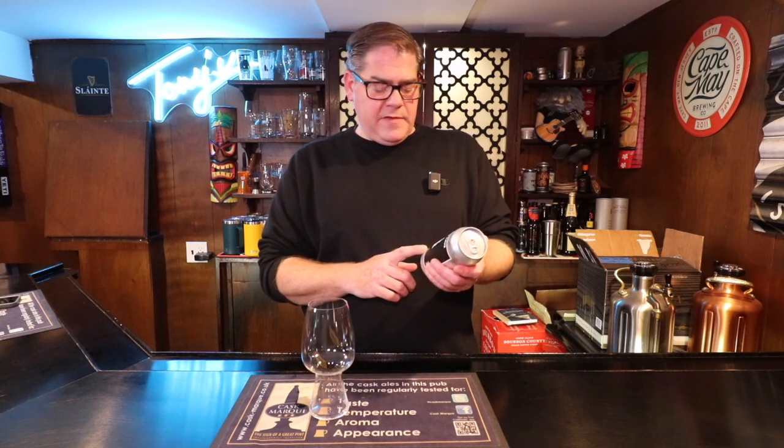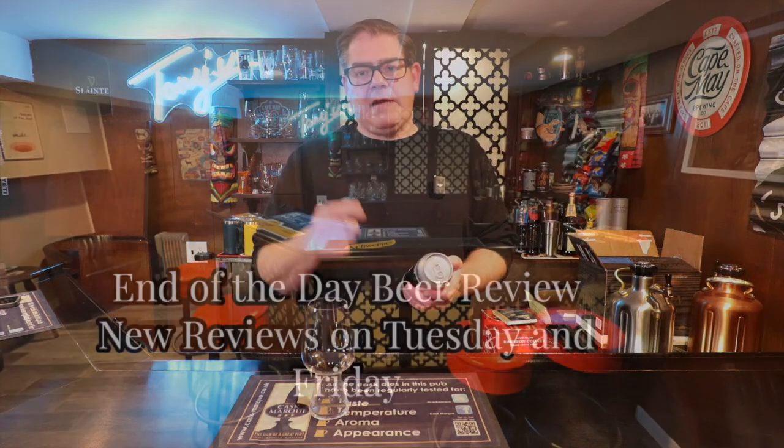Up next on End of the Day Beer Review, we're going to be looking at Hubbards Cave Hazelnut Coffee and Cakes, and this is coming in at 12% ABV. This is an Imperial Stout with coffee, maple syrup, and hazelnut. Check it out.